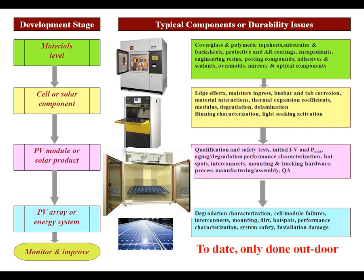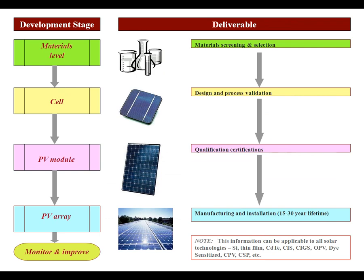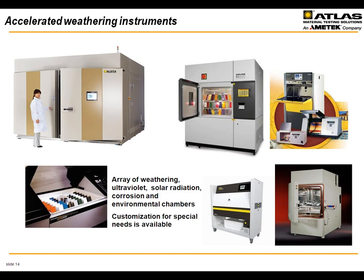The testing, as I mentioned before, at the different stages of the validation process is different. The tests at the materials level are typically done in a weathering type of instrument shown here, where you can test coupons or small mock-ups of coupons on substrate or superstrate, in a weatherometer type instrument. For a cell, where you have more of a 3D type component, you could test that in a flatbed instrument, as shown here. Of course, PV modules are tested in larger instruments where you are also able to do qualification and safety tests and measure things like IV curves and Pmax, as well as looking at some aging and hotspot issues.